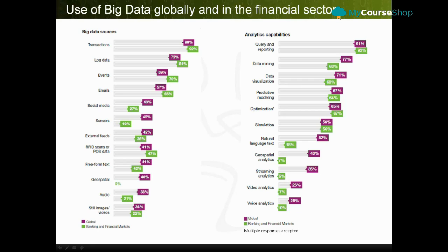Social media, Facebook, Twitter, etc., is number 5. Lots of buzz around it, but not that yet important in the study. It's not that companies are not working on getting Facebook and Twitter data, but the emphasis is mainly on their existing transaction data, ranked number 1, and log data, or machine data, ranked number 2.